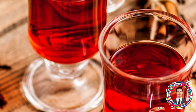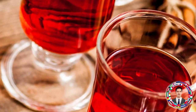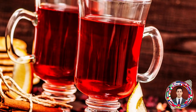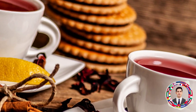The tea is prepared in different ways, but all of them have one nuance. It is important to use porcelain or glassware. Dishes made of other materials cannot be used, as this will negatively affect the useful properties and taste of the drink. Methods of preparation. Red drink is drunk cold and hot.